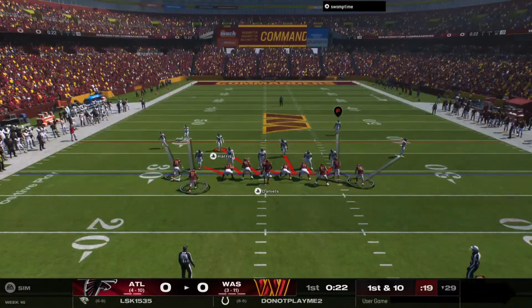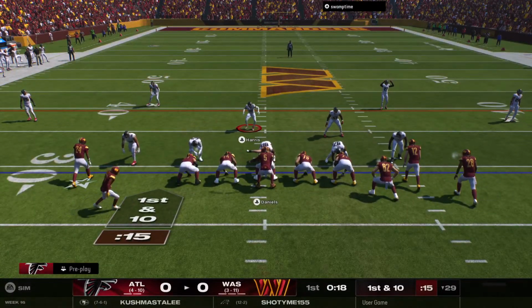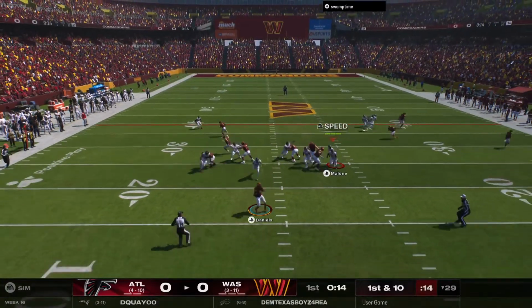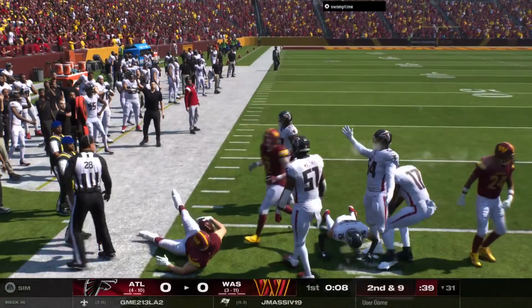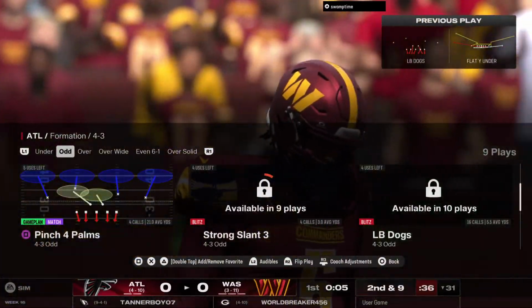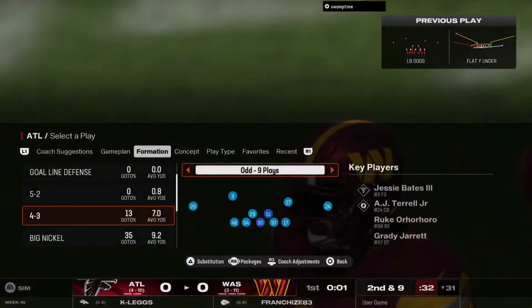Up to the line, and they're set. 1st and 10. Back to throw. Here's Daniels. Got Sinnott. It's complete. And this one doesn't go far. We're a quarter of the way through.